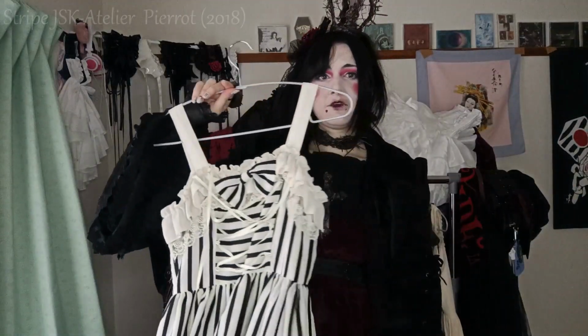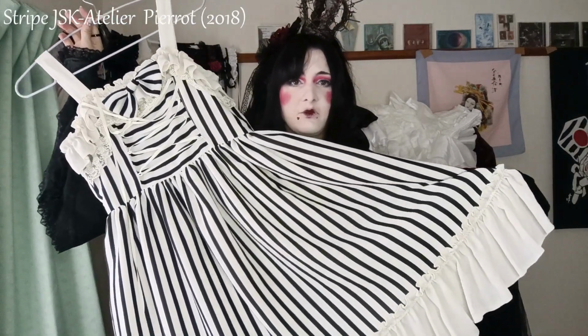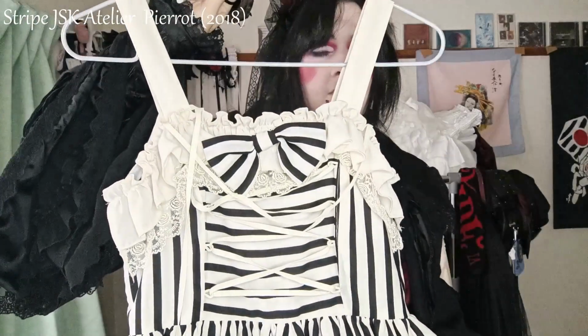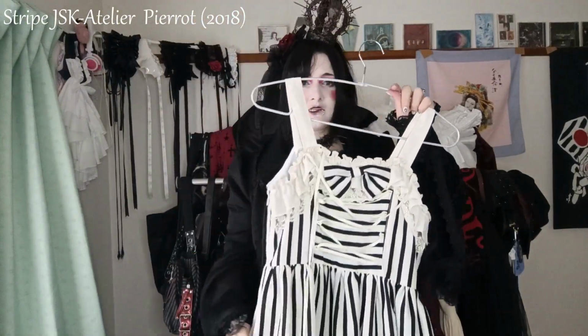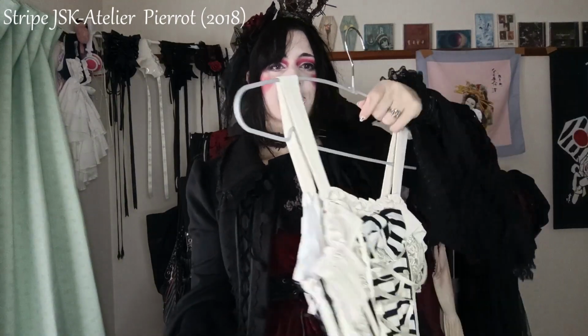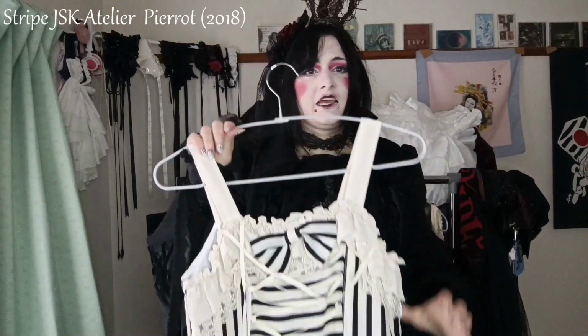Now, since we have a lot, I'm going to try to be fast with everything. Next we're going to go on with the GSKs. So I acquired this GSK, which is a striped GSK from Atelier Pierrot. It's a 2018 dress, and I got it from Closet Child at the end of the year. I really love it. I've been searching for a striped main piece for a while, so I had to get it, and I have a lot of ideas to wear it again.